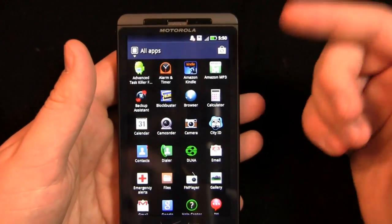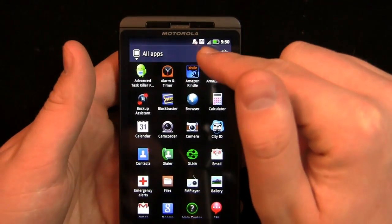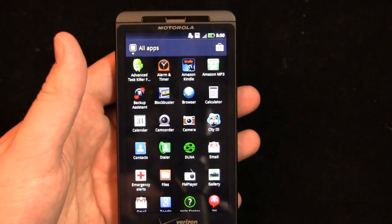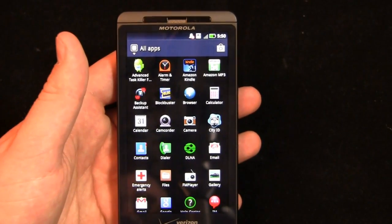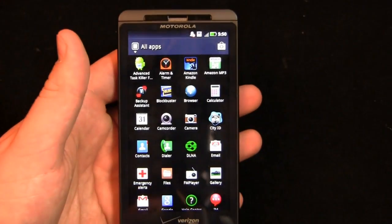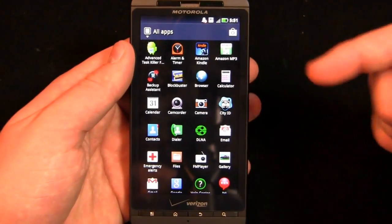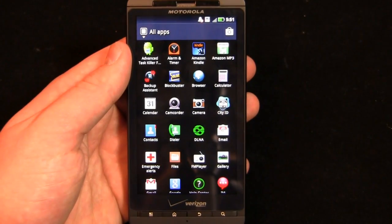For example, when I was working with the Charge, I was getting 2 bars of service sitting in the same area. I'm getting 4 here. RF is fantastic on this device. Very pleased with it. Not just that, the earpiece is loud as well. So if you're looking for a device to make phone calls, I can already tell you this is the device to get out of Verizon's lineup.